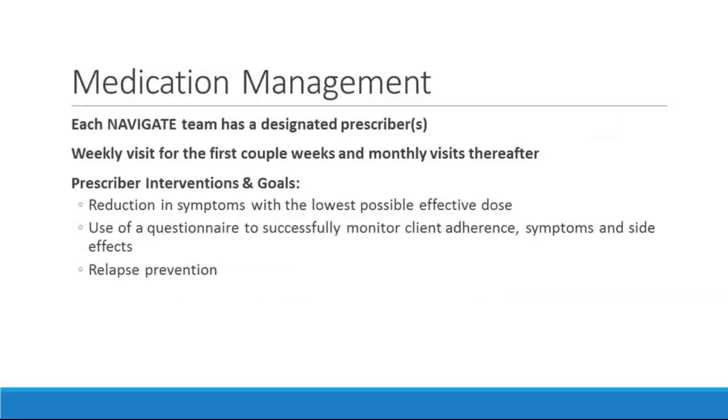All right, so medication management. Every Navigate team has a designated prescriber. And that person, their goal is to really provide intensive medical monitoring of antipsychotic medications. There's sort of this idea of we want to start low and go slow. We know that people with first episode psychosis are very sensitive to side effects from medications. And when people are experiencing side effects, they're less likely to continue to take medications.